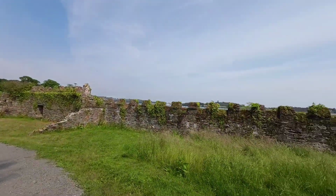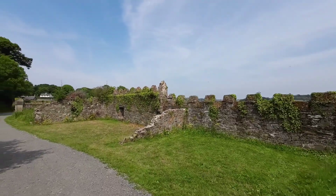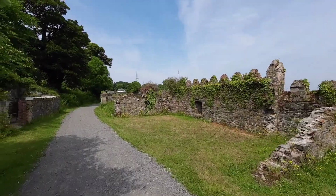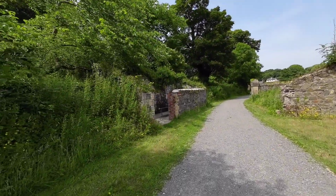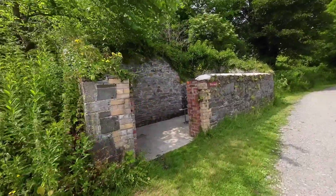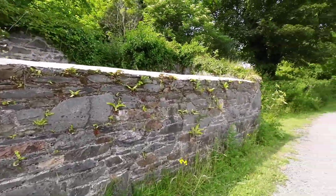But look at this, this must have been the outer walls that surrounded. They call it Winterfell, but it's part of the Castle Ward estate. They just call it Winterfell because it was part of the HBO series. There was a bike wash in there too. So if your bike's dirty, bring it in there and wash your bike.